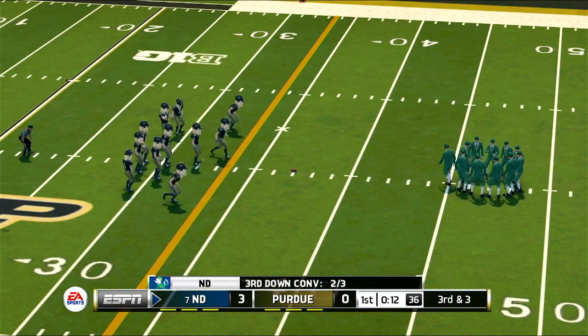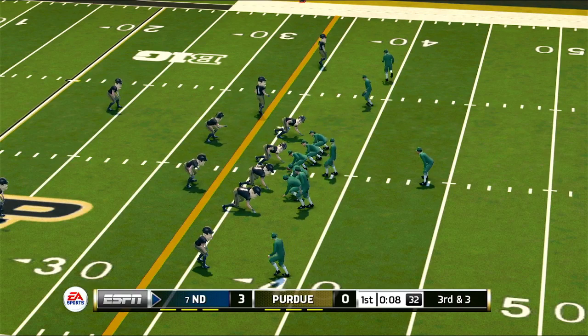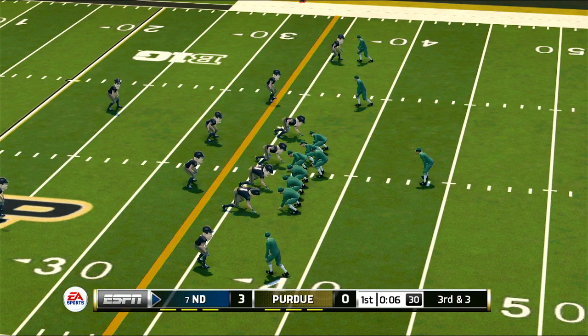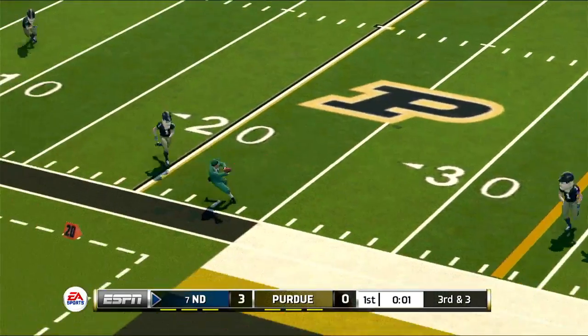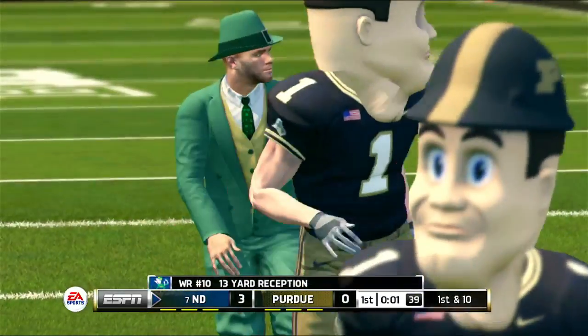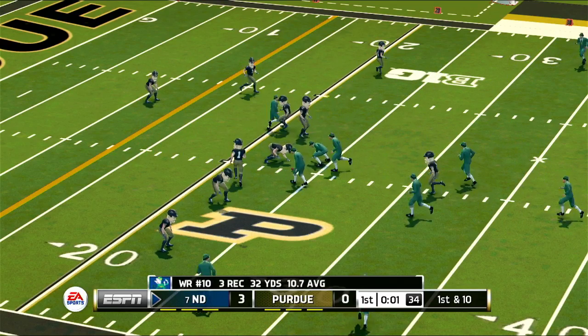And once again, they'll come to the line, try to convert on third down. Notre Dame is up a field goal. It's caught. First down, and he's out of bounds. Call it a gain of 13 yards. That makes it first and 10.